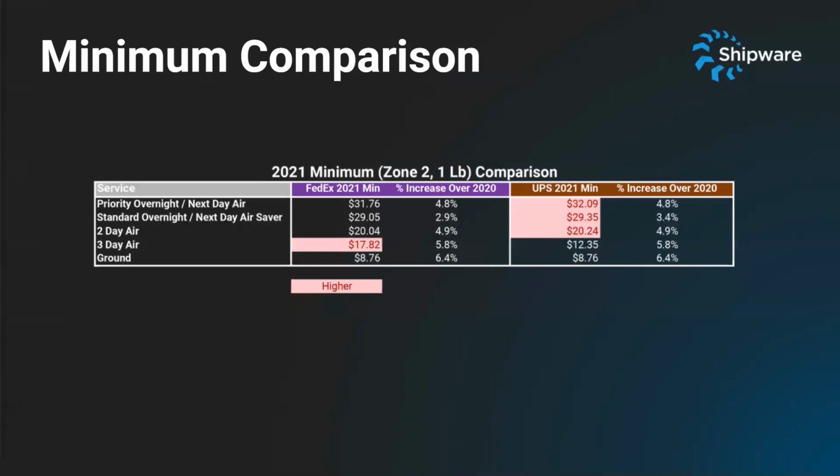The minimums are something that we really want to make sure we look at. They're very influential in the overall package cost, or overall shipping cost, that a shipper uses, because this is really where the rubber meets the road a lot of the time for contractual discount versus effective discount. This is where those minimums really make a big difference. And so we want to make sure we're looking at the zone 2 1 pound base rate for each service. And when we look at those here, again, in absolute lockstep from a percentage increase perspective.